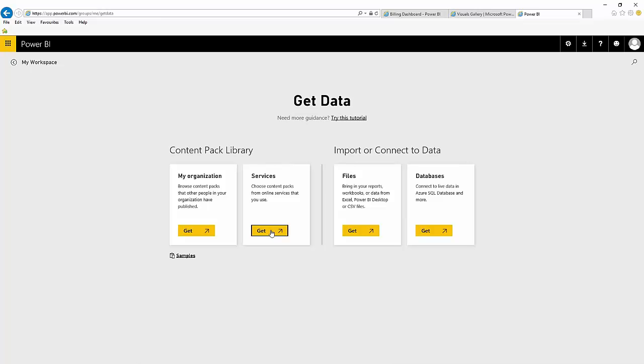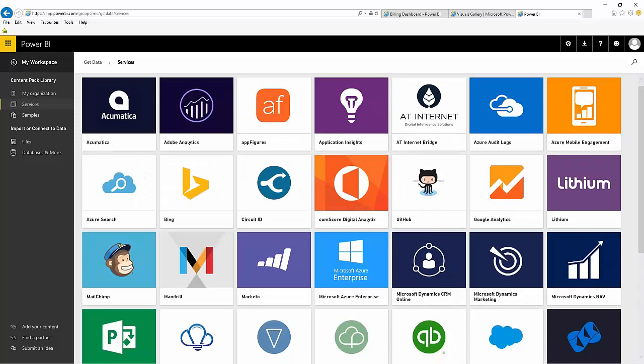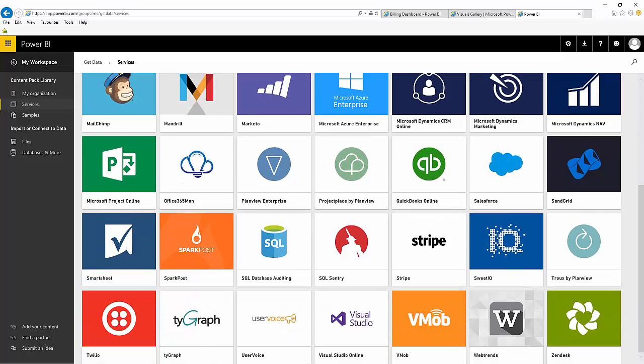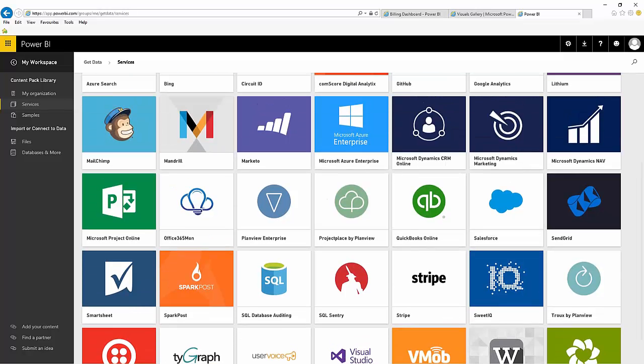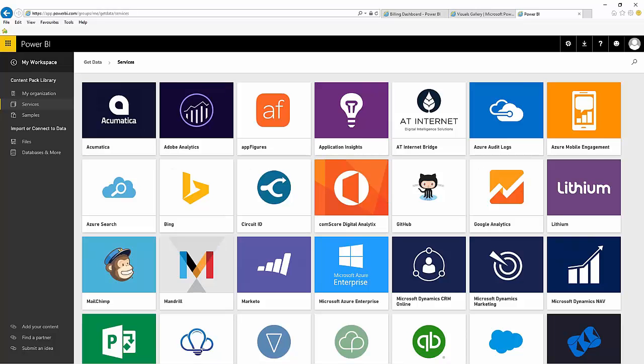So these are content packs that have been pre-prepared, and if I click on that, you can see that there's a large number of content packs available, and these will produce pre-configured, pre-prepared reports and dashboards for you to use right out of the box. And obviously if you want to customize them further, then you can do so as well.